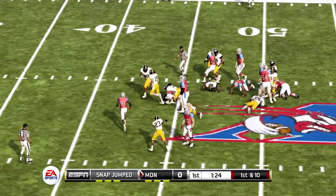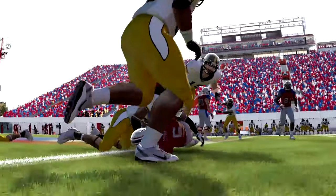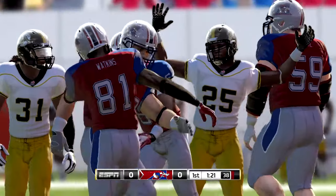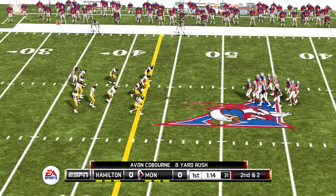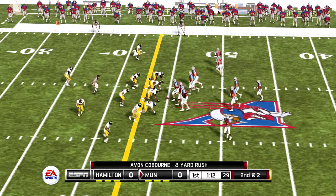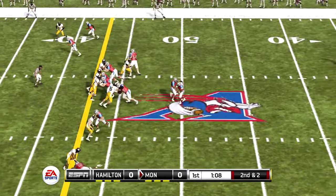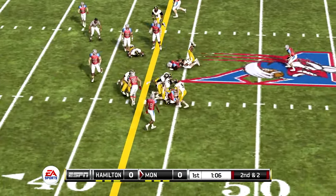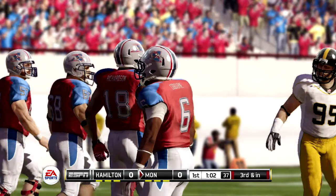He gets another carry. He makes his way to about the 45. A gain of 8 on the carry. It's 2nd down, and they're about 2 yards away from the sticks. Strings it out left, and he's stopped right away. 1 yard, maybe 2 on the carry.